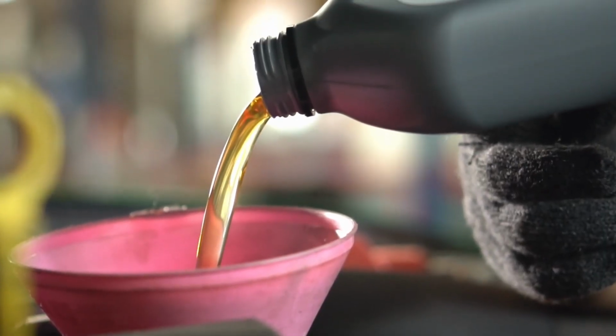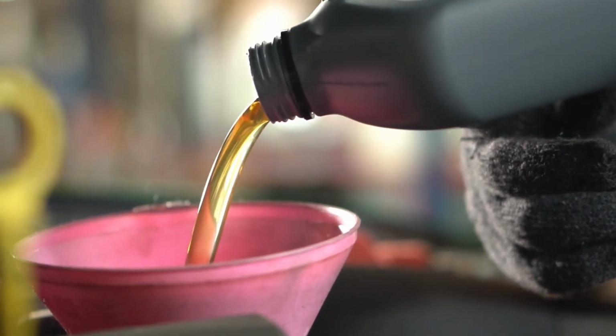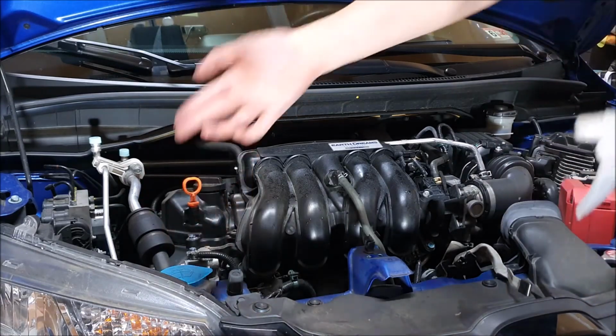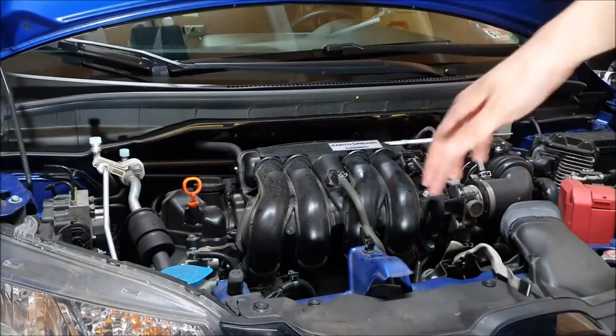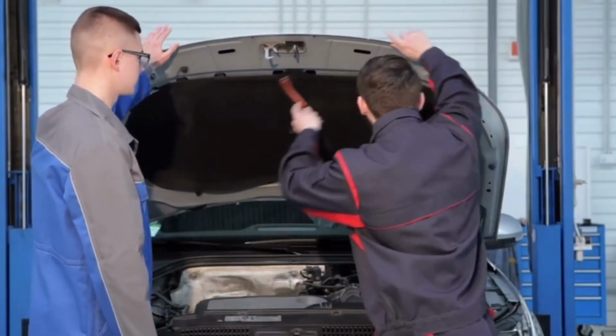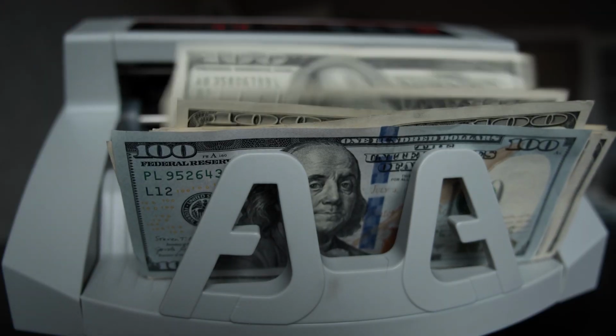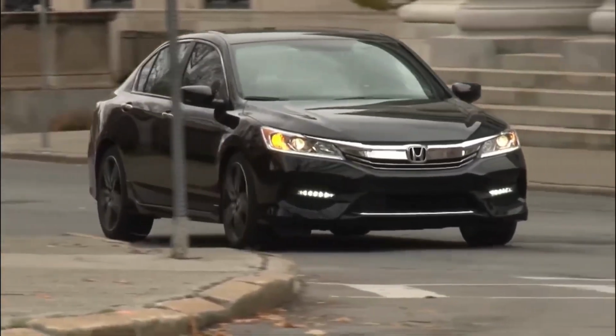You will often see this tied to expensive services like premium oil packages, early fluid flushes, injector cleanings, or dealership-only inspections. The advisor may even flag your file, claiming it shows non-compliance, pressuring you to approve hundreds or thousands of dollars in unnecessary work just to stay covered.